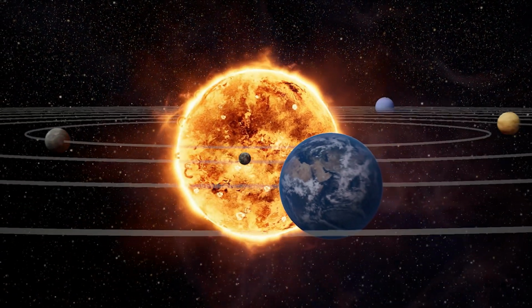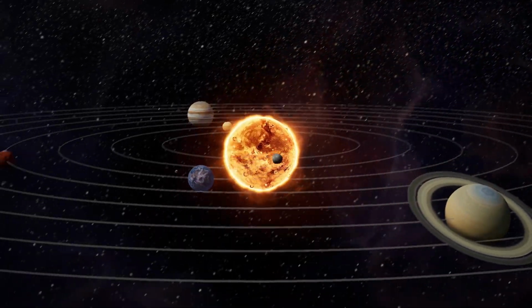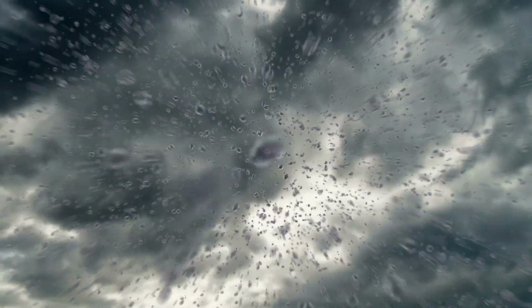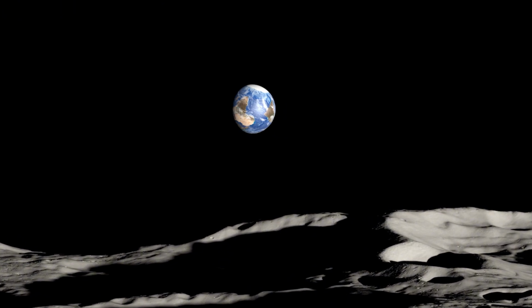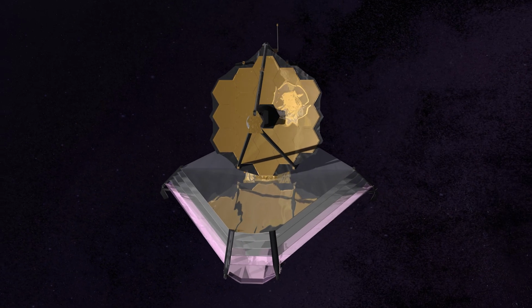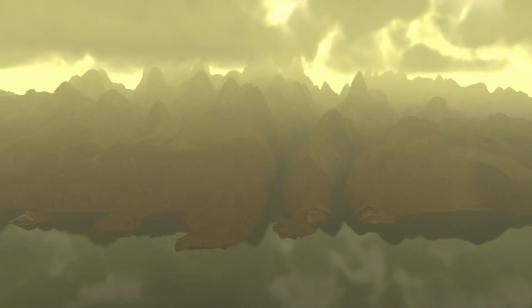Our solar system is home to 8 planets and nearly 300 known moons. But of those many worlds, only 2 are shaped by an active rain cycle: Earth and Saturn's largest moon, Titan. Now, NASA's James Webb Space Telescope has discovered a new molecule in Titan's atmosphere, one that may have implications for the future of this surprisingly Earth-like world.